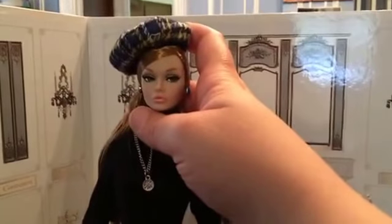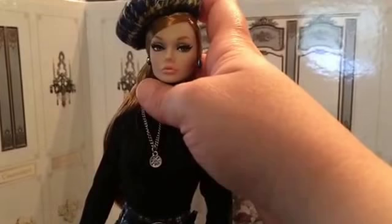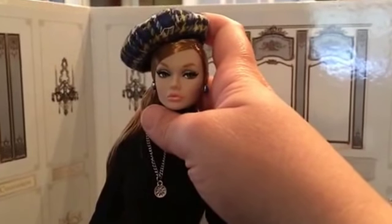I'm just gonna hold the hat on because I really could not get it to stay. So that's the hat. It's supposed to, obviously it works with the cape, but like I said, it was very hard for me to push it in and I don't want to force it. So that's the hat.